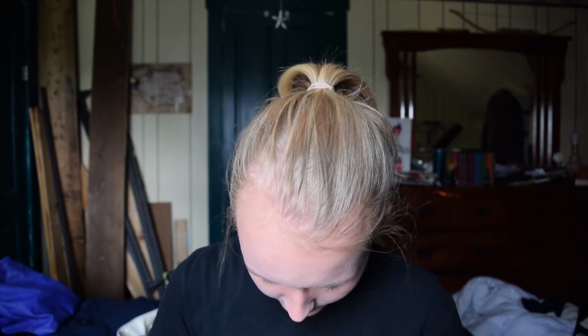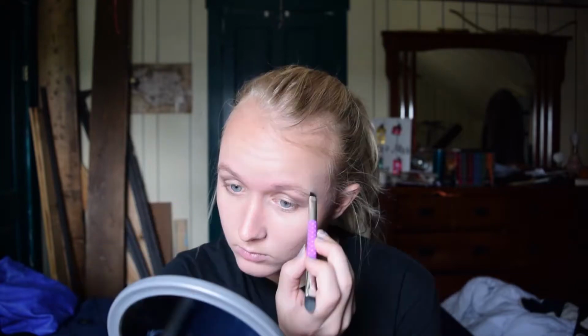So now I'm going to take this double-sided brush. I used this side of it to put on the base, and now I'm going to use this side to put in some color. So I'm going to go into that shade number 6 and just fill in a little bit. I'm not too crazy about trying to shape eyebrows.